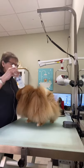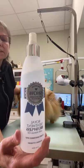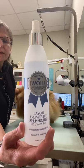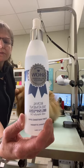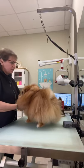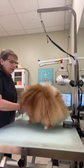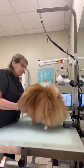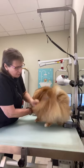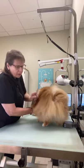So I'm gonna use a little bit of coat conditioner on him. My favorite one for grooming Pomeranians is Show Premium Pet Grooming Products. It's the Royal Treatment Brushless Spray. I like this one on Pomeranians because while it goes on, it leaves a tiny, tiny bit of an oily texture, but it absorbs right into the coat. So it gives me the shine and control I want without weighing it down or wetting it.